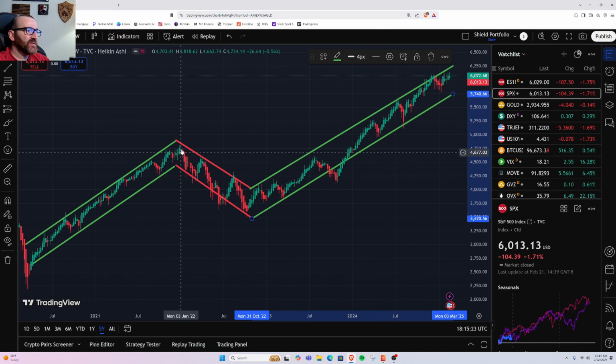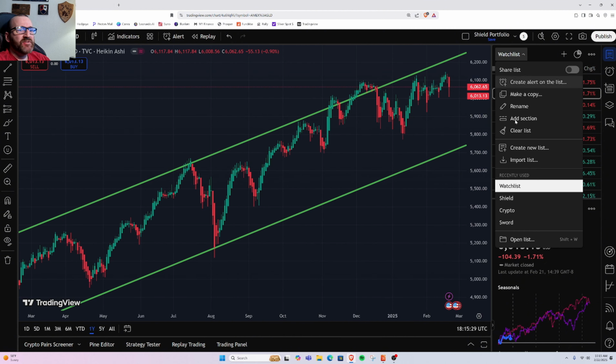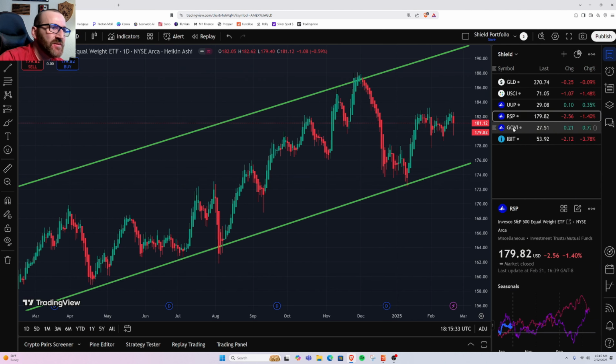But you see the overall trend's been up, down, and up. So that's the S&P 500. We have the equal weight stock index, or the equal weight S&P 500, because I prefer that. But so far I've been keeping it at 15%.